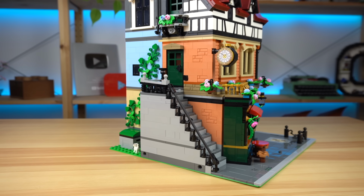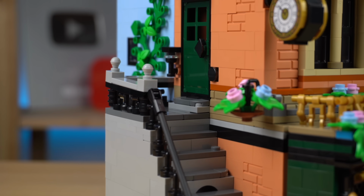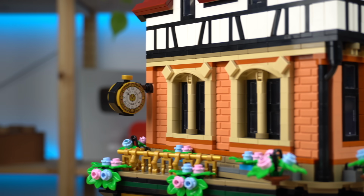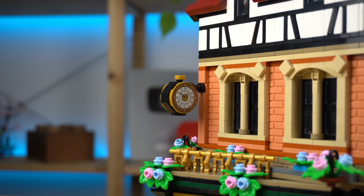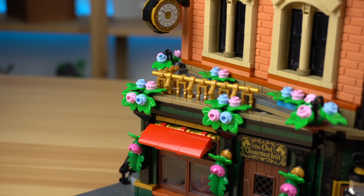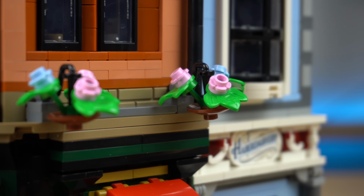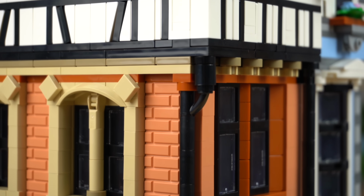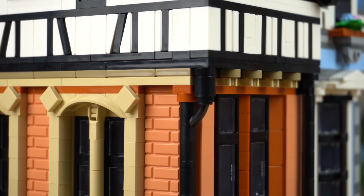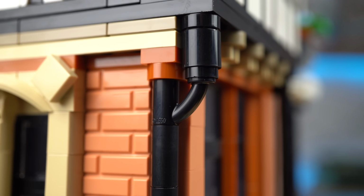To this side, there are stairs that lead to the clockmaker's workshop, and while I've talked plenty about this floor, I haven't mentioned the clock yet, a set of two printed 3x3 tiles that look really good in my opinion. There's a bunch of flower decorations here and there, and my absolute favorite detail here is the use of this botanical element, usually seen in green in other sets, but recolored black here for the gutter elbow, which I thought was brilliant.